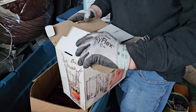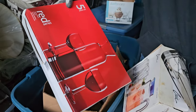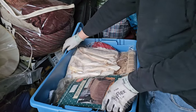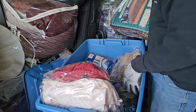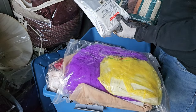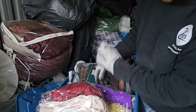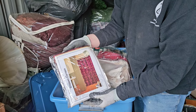Glass, brand new pitcher set. Here you go. Another brand new Red Series 5-piece set. Another tote of fun. Brand new bag spread. All kinds of brand new. Curtains in here, shower curtain, curtains, bed ruffles, all brand new stuff. Shower curtain.